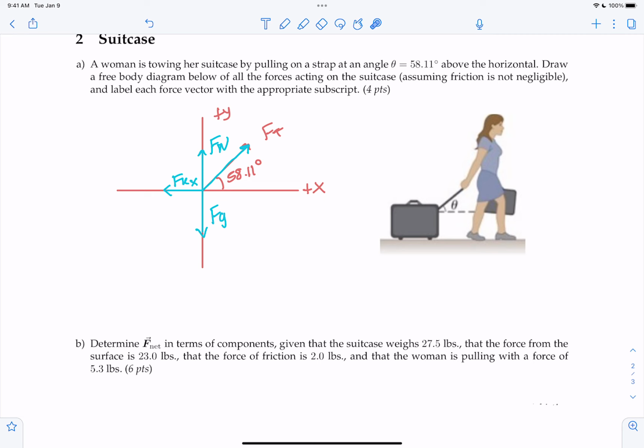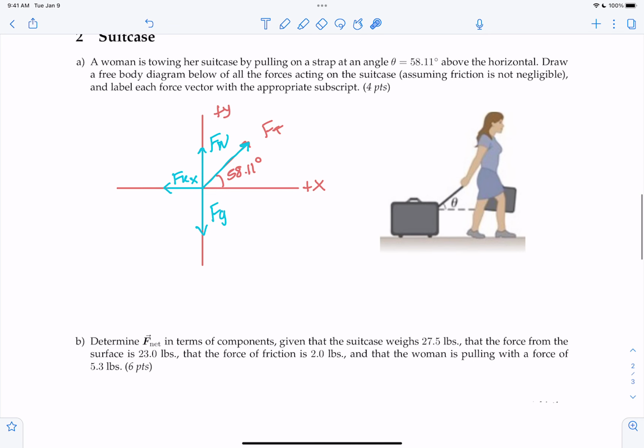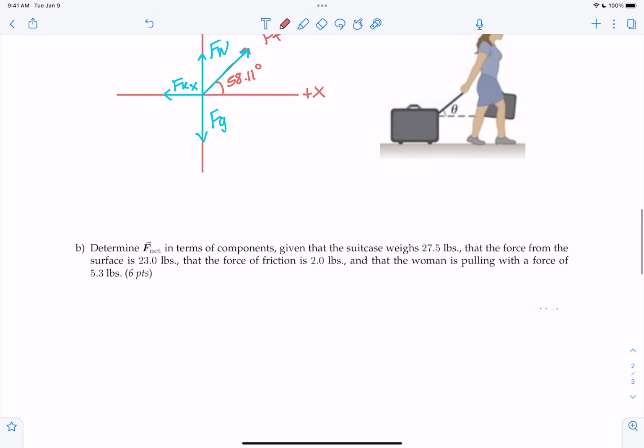Any other questions about the free body diagram? Nope. Okay, I will move on to part B then.